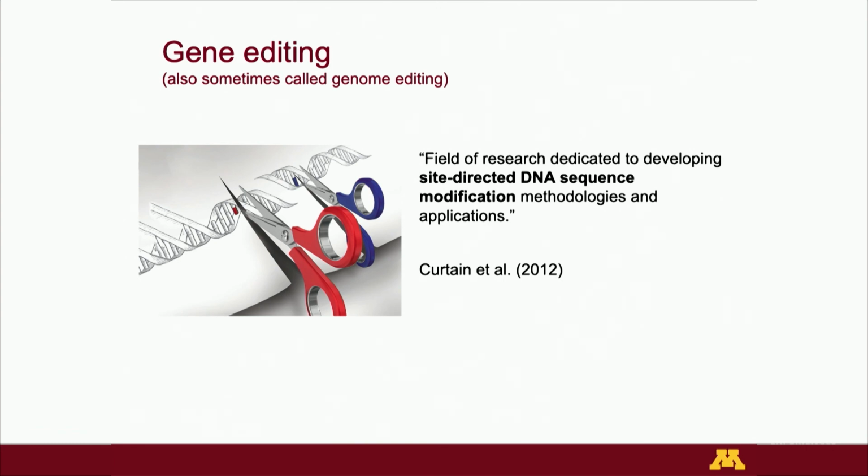Let me talk a little bit about gene editing. And I'm sure a lot of you have heard about gene editing before in the popular press and so forth. But when we refer to gene editing, also sometimes called genome editing, we're basically referring to a set of site-directed DNA sequence modifications. All right, so the key phrase here is site-directed. Under mutagenesis, under a natural breeding setting, we're relying on natural random mutations to create the variation that we want. Here we're going to be directly inducing mutations at specific sites.